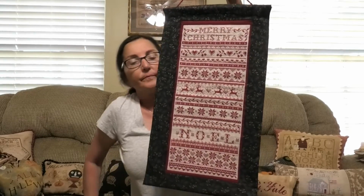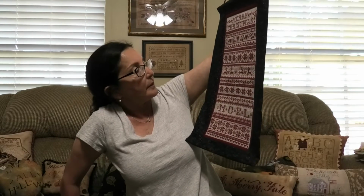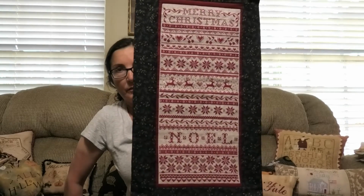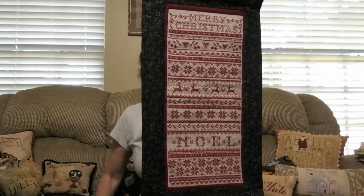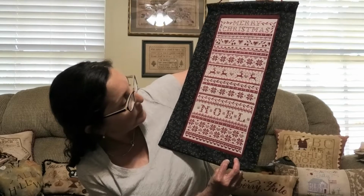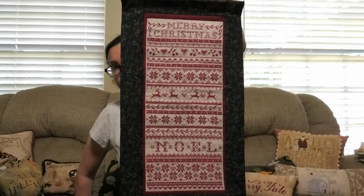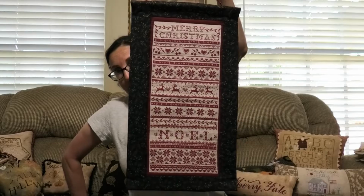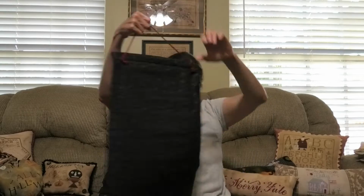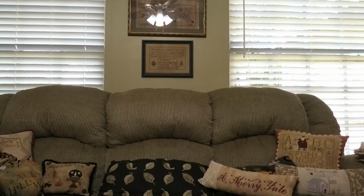And this is done, I believe, on natural linen with schoolhouse red floss, if I don't forget. Isn't it great? I just love it, everything about it. And she did such a beautiful finishing job. So thank you, Faye Rigsby. It's a final finish. Let me go hang this up in its rightful place on my Hoosier cabinet.